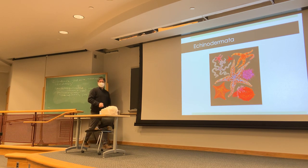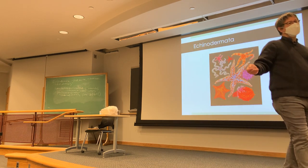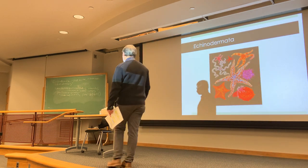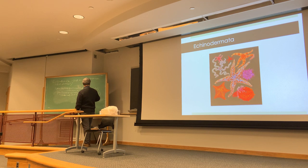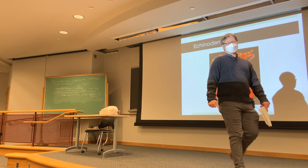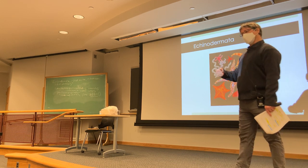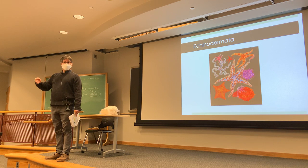So this represents the derived condition, and the ancestral condition is bilateral symmetry. I'm not going to go back to that tree, but remember, this is a group within Bilateria. So if we map character states onto the tree, we would see that ancestrally it had an ancestor that was bilaterally symmetrical. You have to listen when I write. I can sometimes barely understand what I've written, if I've written it too long ago. Bilateral symmetry. What evidence do we have, aside from looking at a tree, that echinoderms are ancestrally bilaterally symmetrical?